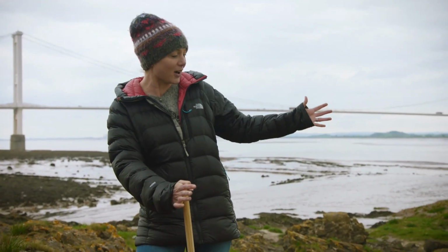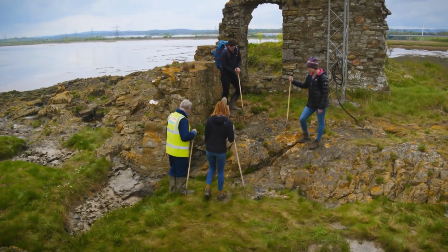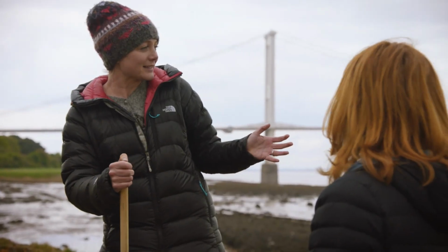Can you put a time limit on the age of the structure? This has definitely got medieval elements, and then there's definitely some much later additions, you know, like modern bits splodged on the end and your kind of later renderings. So I think what we really need is a kind of medieval buildings expert to come in and tell us what's what.